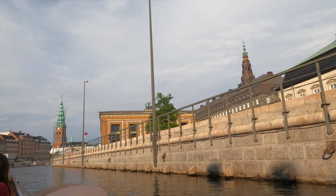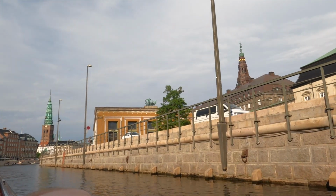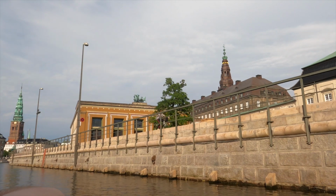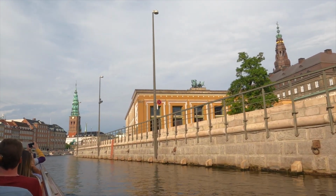Christiansborg, the castle here where the parliament is, is actually the fifth castle that is built on this island throughout the time. So, five castles were built on top of each other, so to say.